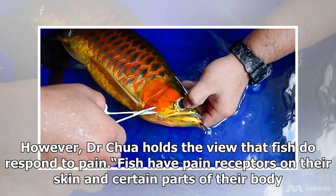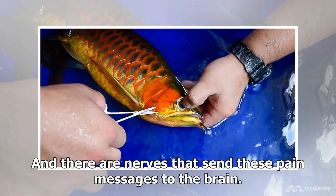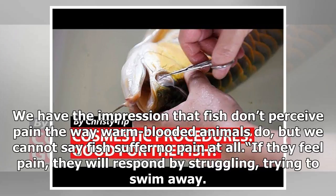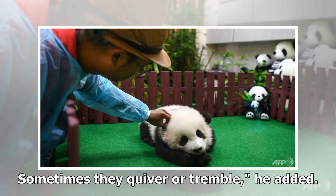However, Dr. Chu holds the view that fish do respond to pain. Fish have pain receptors on their skin in certain parts of their body. There are nerves that send these pain messages to the brain. But this network of nerves is not as complicated or complex as you find in warm-blooded animals, he said. "We have the impression that fish don't perceive pain the way warm-blooded animals do, but we cannot say fish suffer no pain at all. If they feel pain, they will respond by struggling, trying to swim away. Sometimes they quiver or tremble," he added.